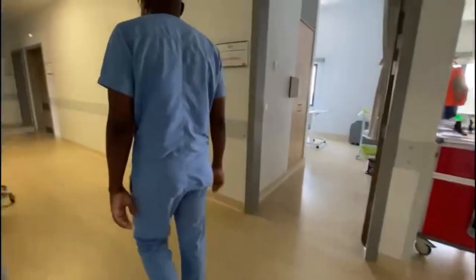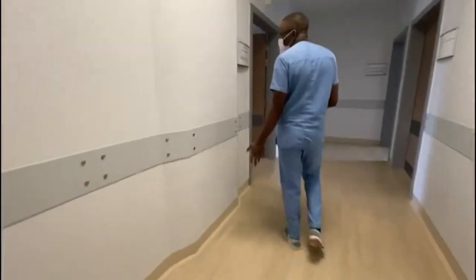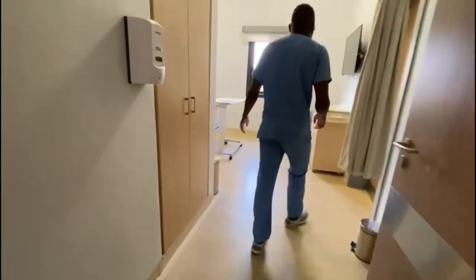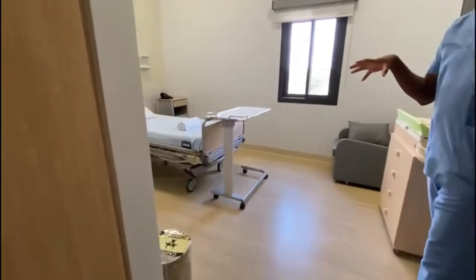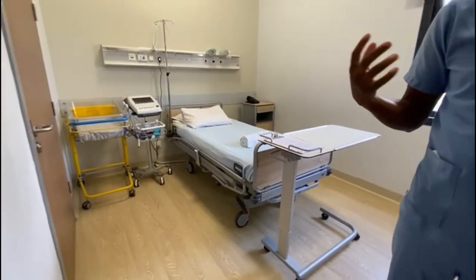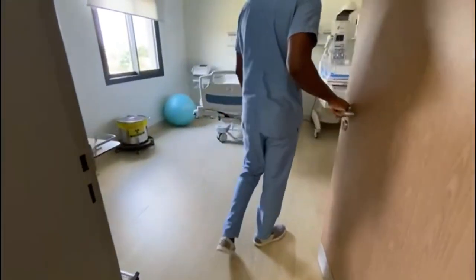And then in this next room, that's basically where I gave birth. So I started off in this room that we entered. So there's like the bed and whatnot when I first got into the hospital. And then I was transferred into the next room once I was dilated enough to push.